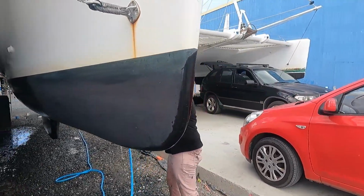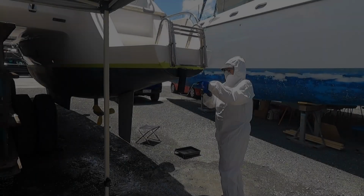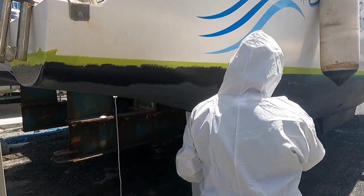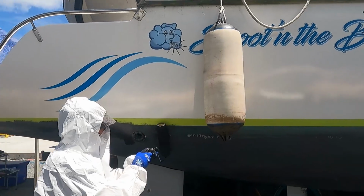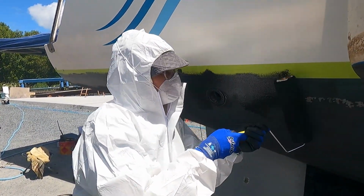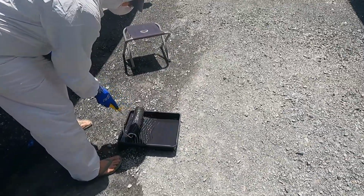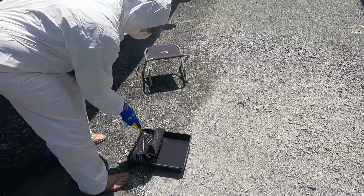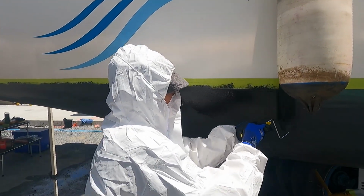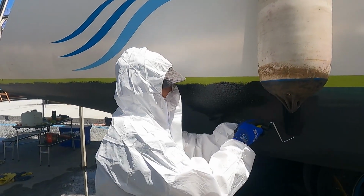Look at her go. So Linda's now applying the anti-foul. Nice shot, baby. Nice and thick over those bits. Yeah, well, this is fun watching. I might have a beer and sit back. Linda's doing such a good job.